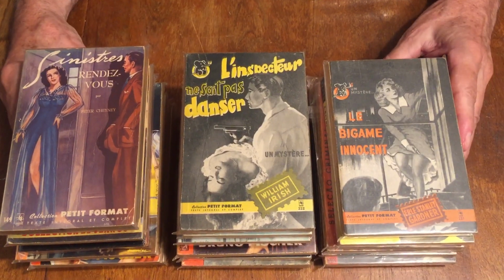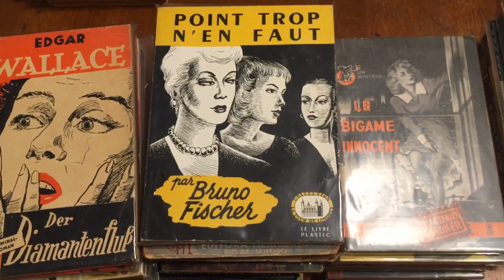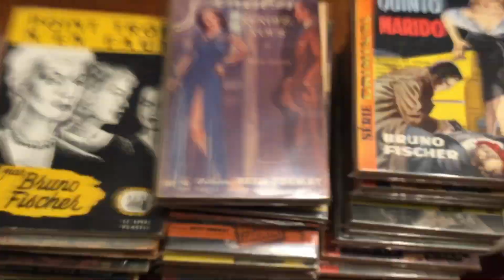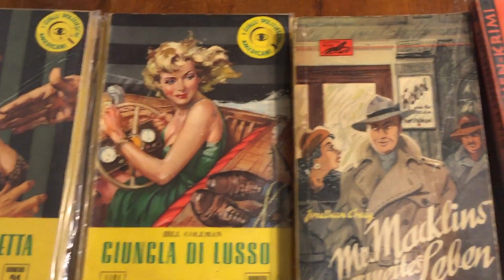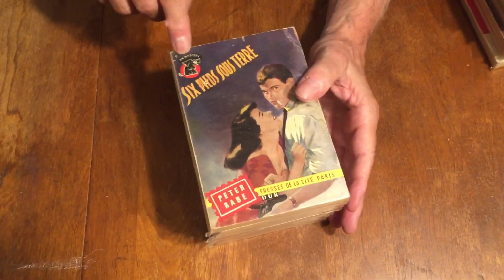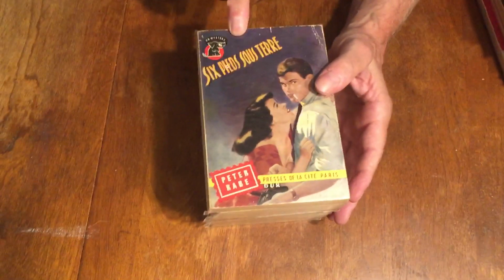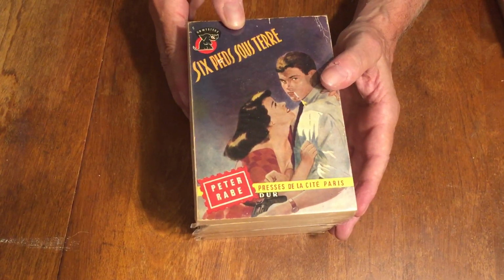So, got quite a few interesting books I hope you are interested in. I'm going to move these on the side, and we're going to look at more, because more is always better, right? Two more stacks. We have a few of these, and you can see the Presses de la Cité of Paris, and it's the French mystery series, and they used the logo of a cute little elephant, kind of similar to the logo idea that Pocket Books used with Gertrude the Kangaroo. Again, they were imitating American vintage paperbacks, and these are all from the 50s.